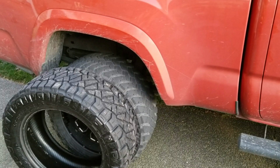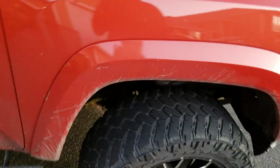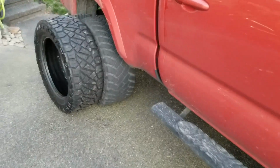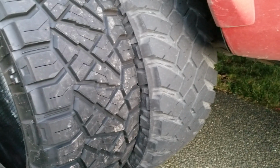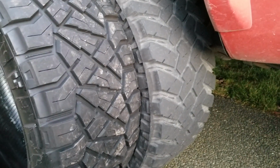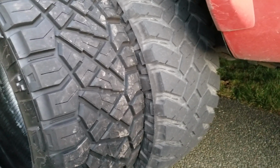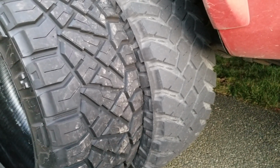mileage has been great, but as they've worn down, I have noticed that I am losing traction a lot more, especially with the wet Seattle weather. Going into turns, accelerating, they do spin quite a bit, and I feel the traction control coming on a lot. So that's been a little bit of a downside. I've done some off-roading, but obviously with the tread being as low as it is, it isn't great.